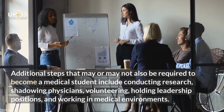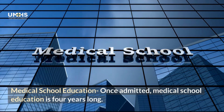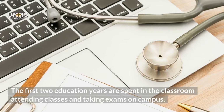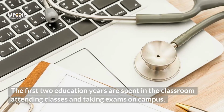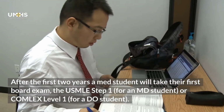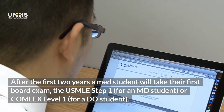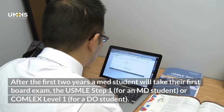Step 2. Medical school education. Once admitted, medical school education is 4 years long. The first 2 education years are spent in the classroom, attending classes, and taking exams on campus. After the first 2 years, a med student will take their first board exam, the USMLE Step 1 for an MD student, or COMLEX Level 1 for a DO student.